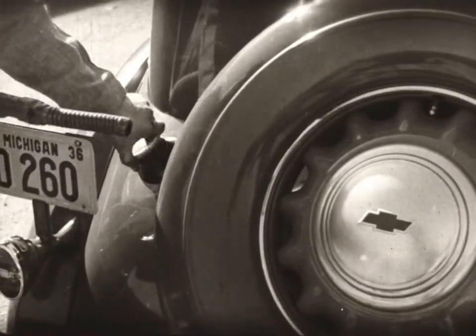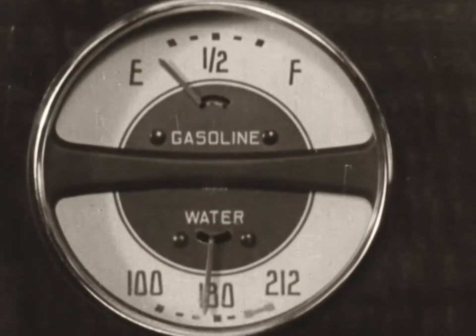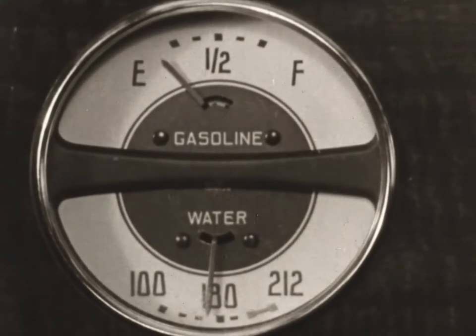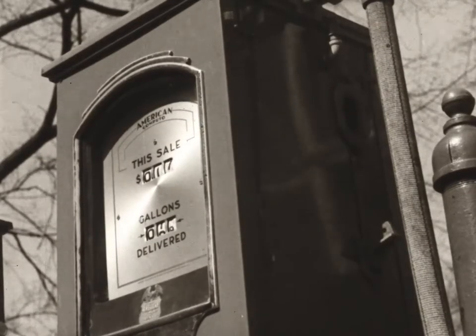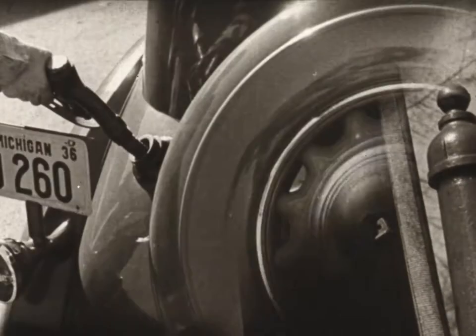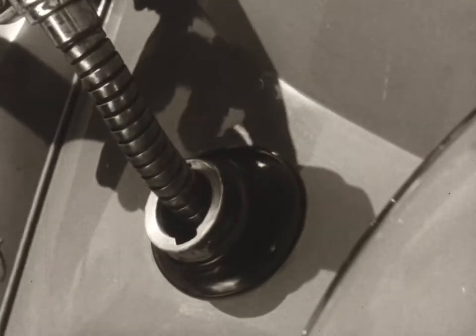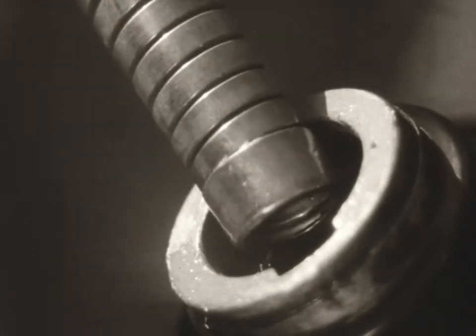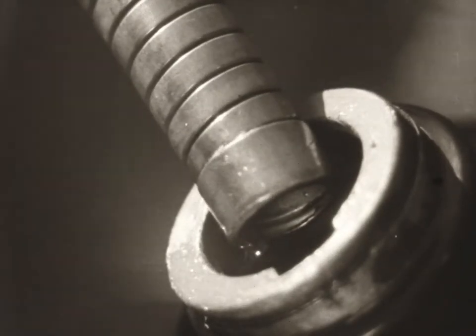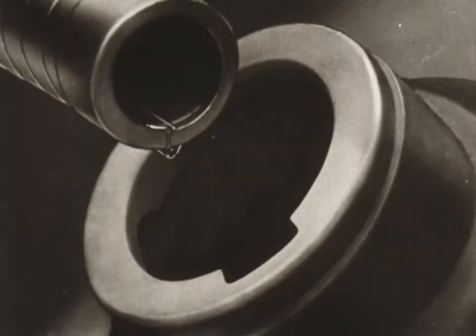Gasoline, liquid power to run millions of automobiles everywhere. Yet, how many know what happens to the gas after it is poured into the gas tanks, or realize the care that motor car engineers have taken to give each drop an equal chance to do its duty? Gasoline is powerful, but each drop can give a 100% account of himself only when he finds the most efficiently designed gasoline system to help him along his journey.